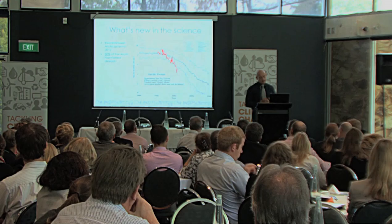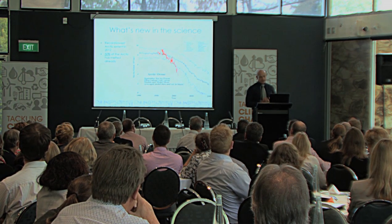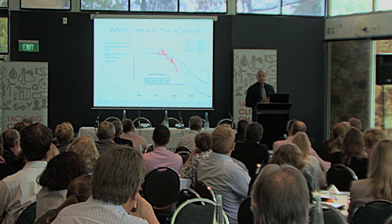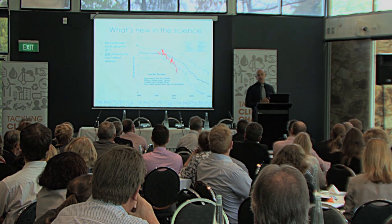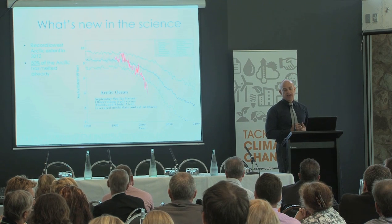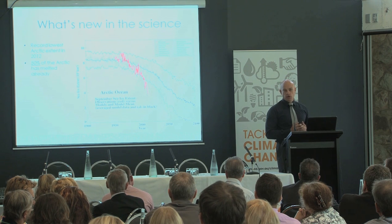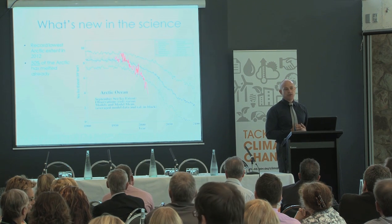The graph there shows the black lines as the model projections of how the Arctic was supposed to melt over the next 100 years, and the red line is showing what's been happening over the last few decades. And that record melt last year smashed the previous record right out of the ballpark. There's actually every indication now that we'll see a largely ice-free Arctic over the northern summer sometime before 2020. It's a very, very real possibility.